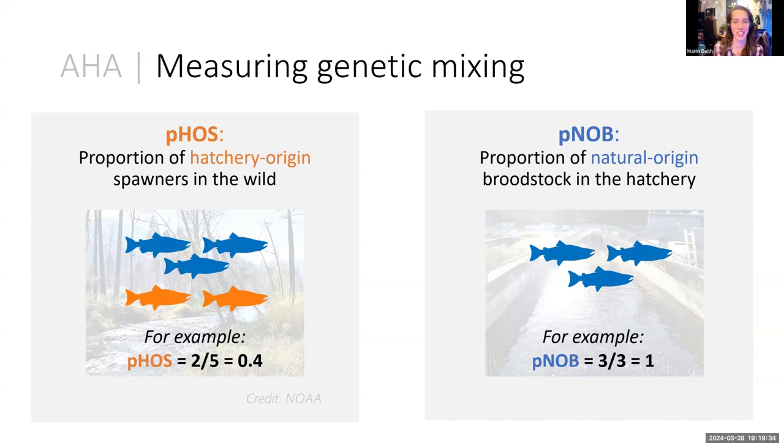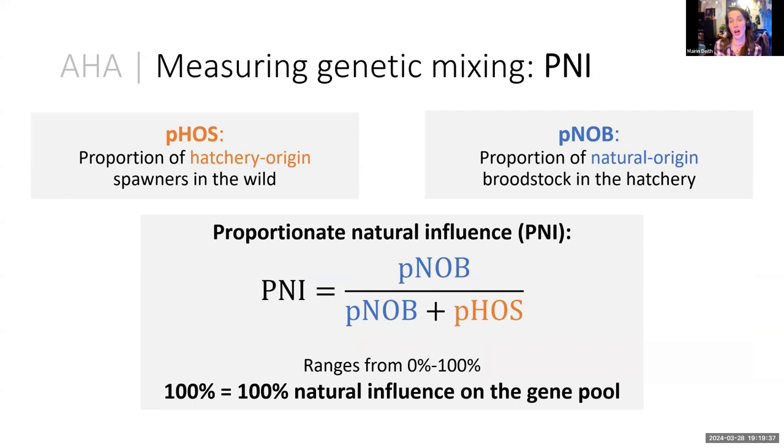Okay, so the reason I'm diving into these two is because there is a composite metric called PNI that is often used as a sort of large-scale approximation of long-term fitness consequences of the hatchery program. So don't worry too much about the equation. It's the only one I'm going to show. But what you really need to know is that PNI stands for the proportionate natural influence. And a PNI value can range from 0 to 100%, where 100% means it's a totally wild population and 0% would be a totally hatchery population.